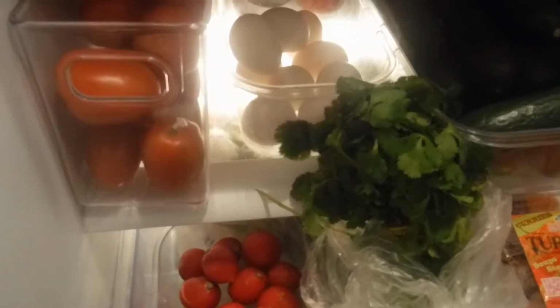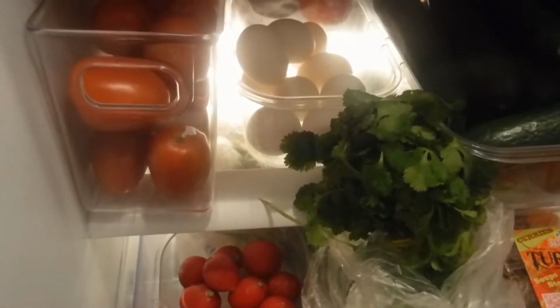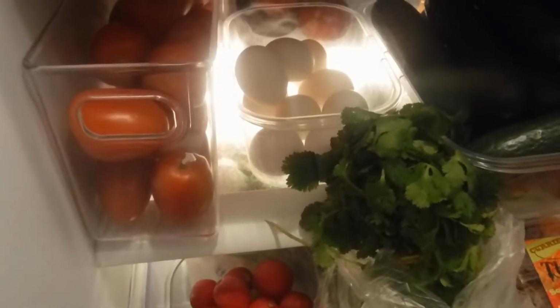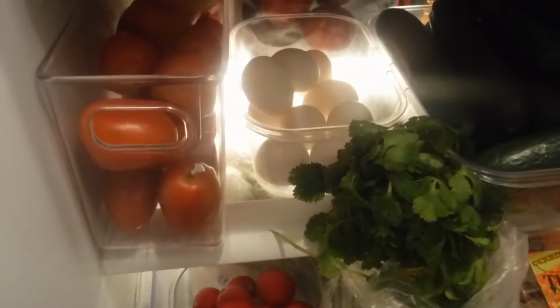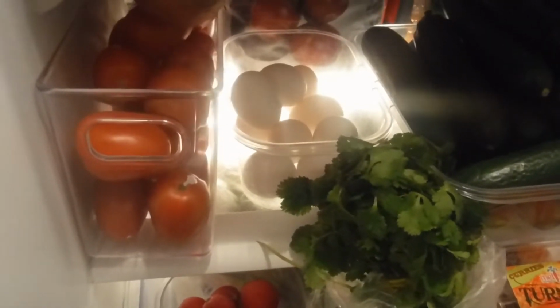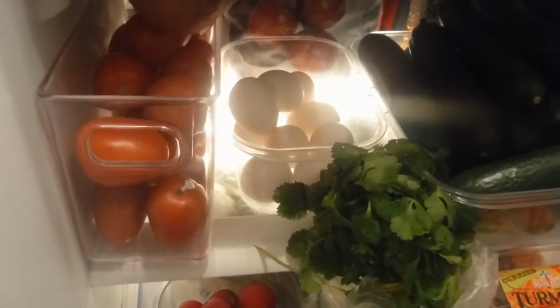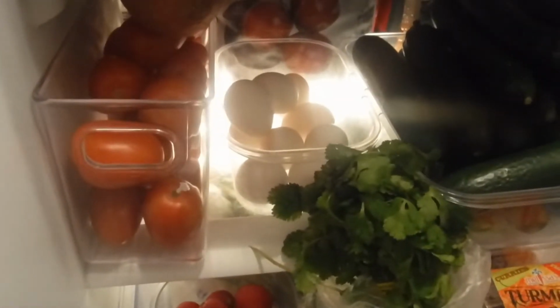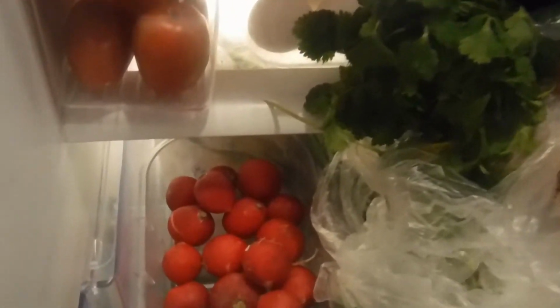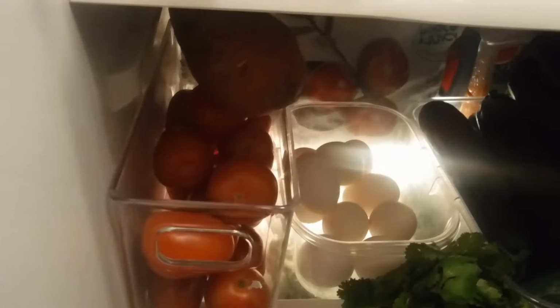And I have put things in containers to help me with the space in this refrigerator. I bought some containers and it's all right. I could do a little bit better with the organizing, but for now this is going to have to work. In this first drawer underneath this shelf, I have some radish and cilantro, parsley, and that's where I keep my turmeric.